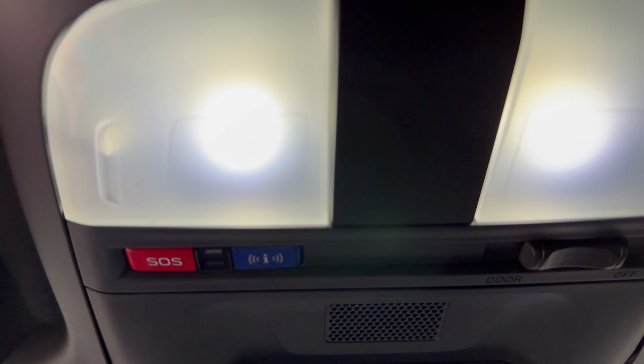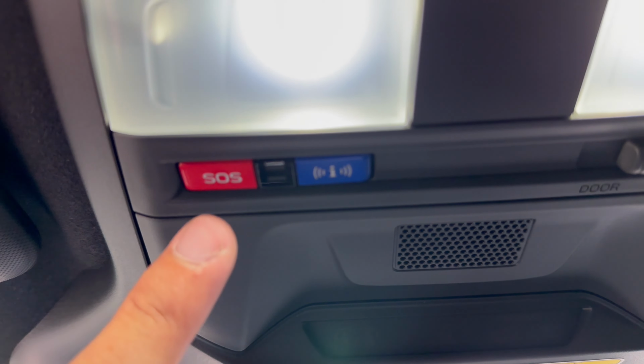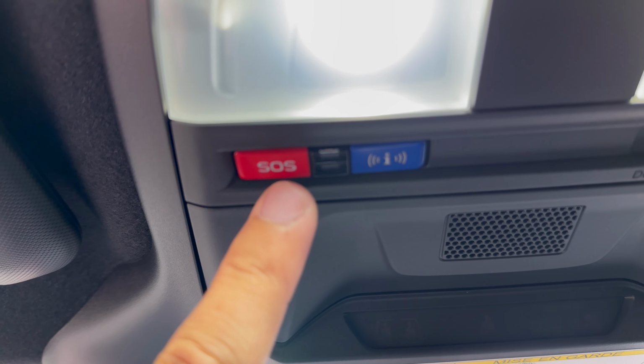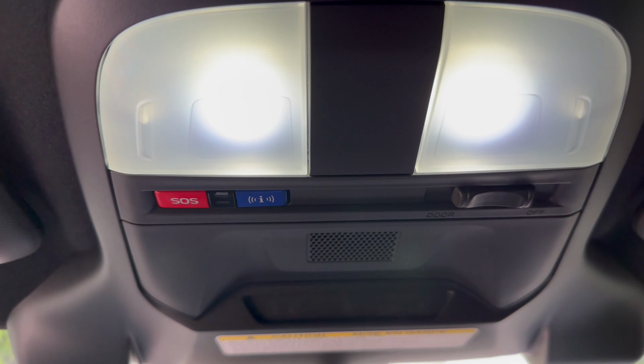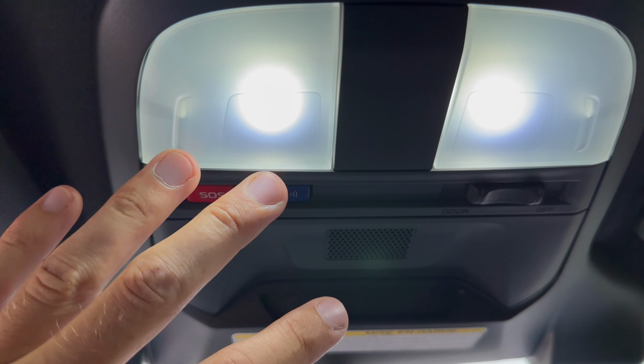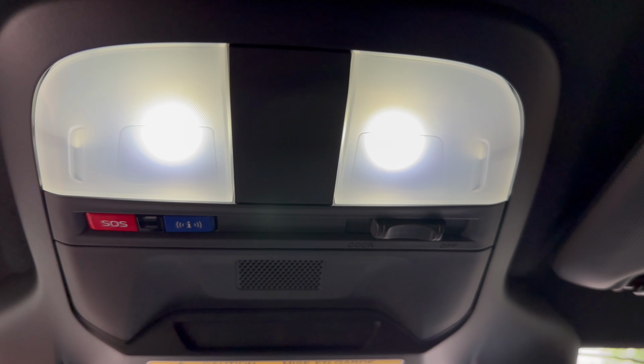Now this car has Starlink, so I can track it if it gets stolen, but also that enables me to do an SOS call or call for roadside assistance if I need some, for like when I get a flat tire, because there is no spare. This has the LED upgrade. Apparently that's not standard in Subarus these days.